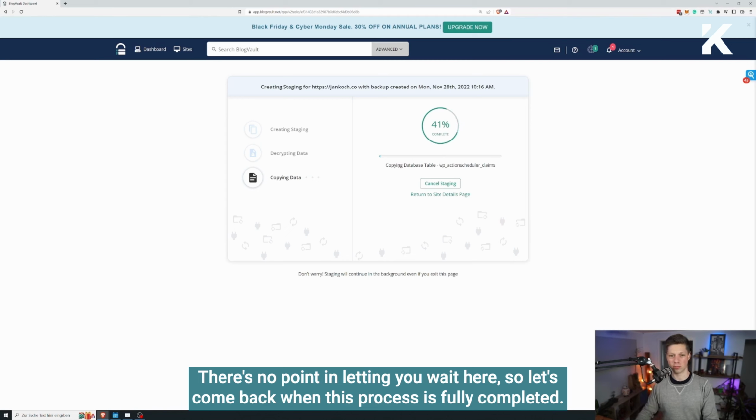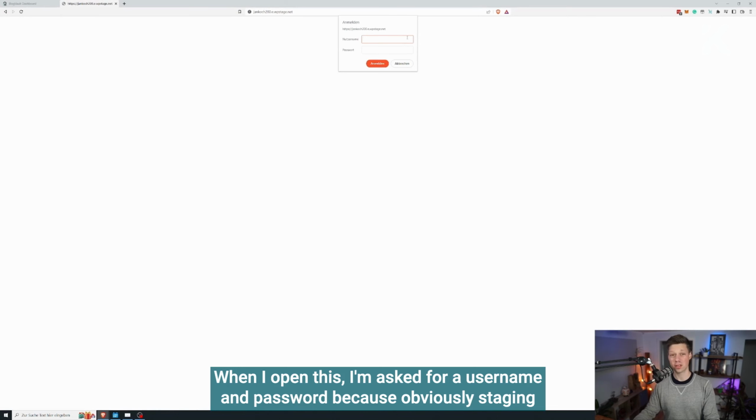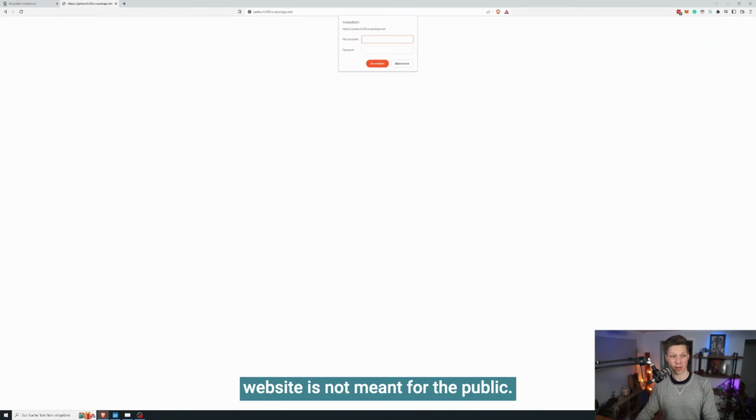And there we go. We now have the domain for our staging website. When I open this, I'm asked for a username and password because obviously staging website is not meant for the public.